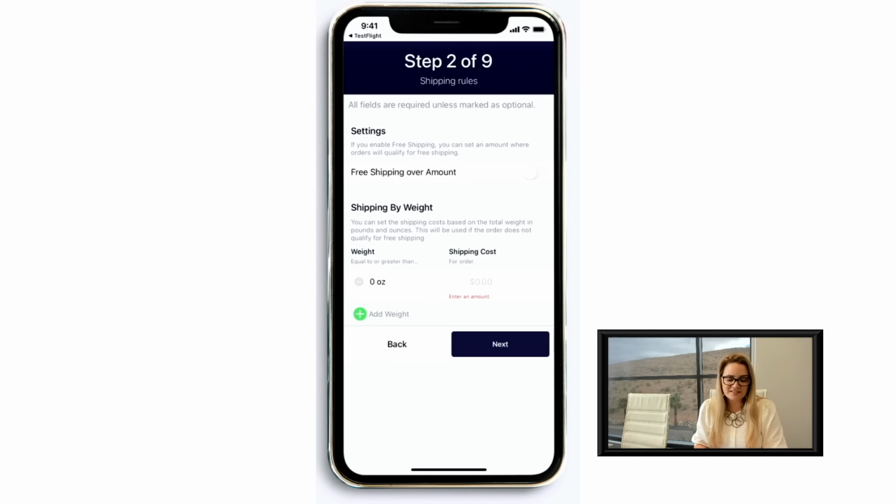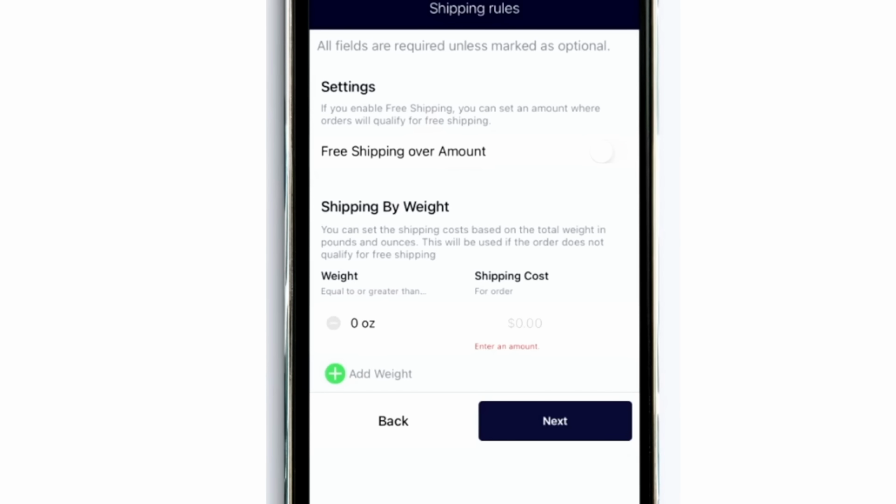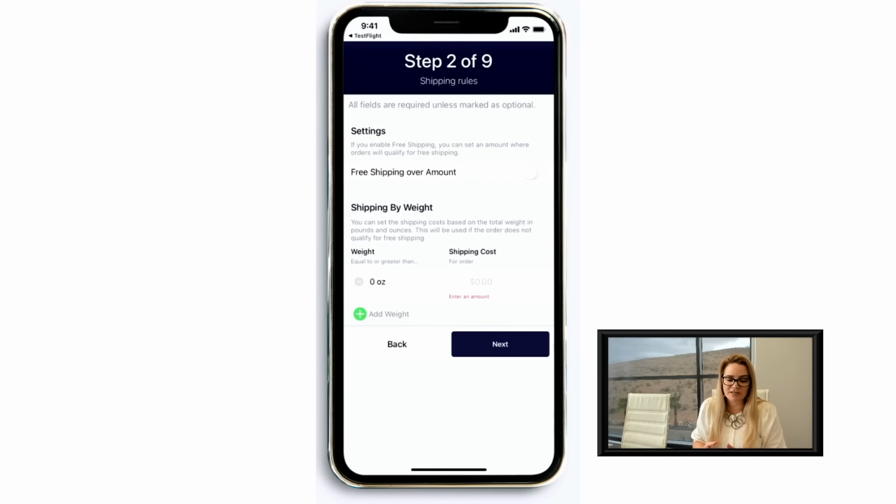So this toggle here that you see, free shipping over an amount, is for when you offer free shipping over a specific amount. So the example I like to use is if you shop with me and you spend more than $75, you get free shipping. So in that case, I'm going to toggle on that field. And then in the next field that shows up when you toggle that on, I would put 75. So that says to Premier that once a customer's order meets that $75 threshold, it's going to automatically apply free shipping.